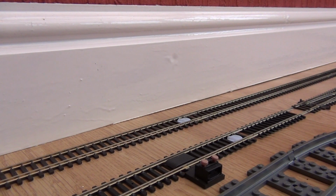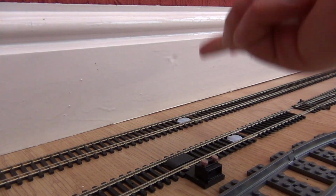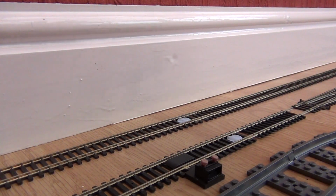Okay, thank you for joining me over at the layout, again with the world's most famous piece of skirting board. In fact, I need to print off a sign for that. Someone did me a sign ages ago on Twitter, and then emailed it to me, and I need to print it off and do that. I promise I will.